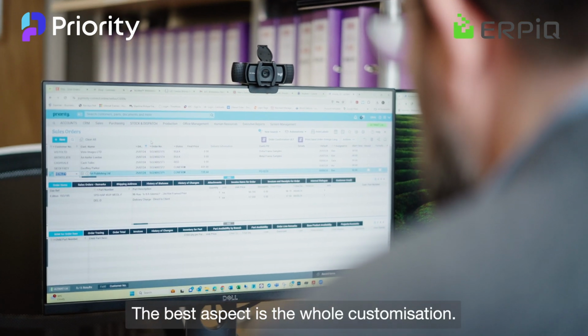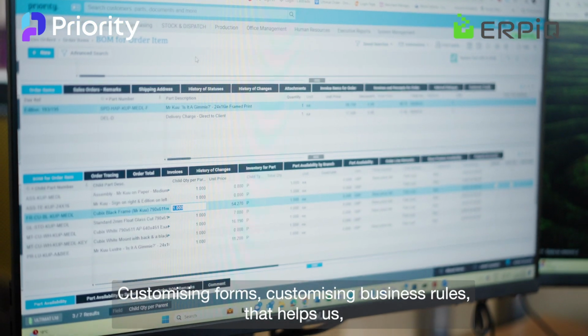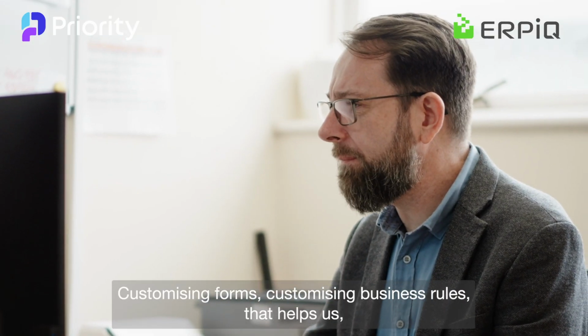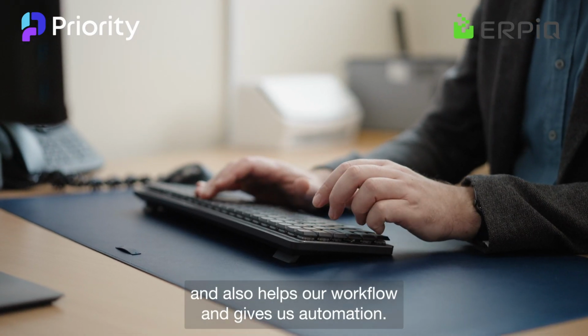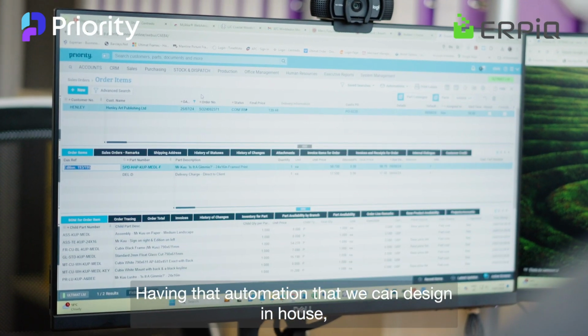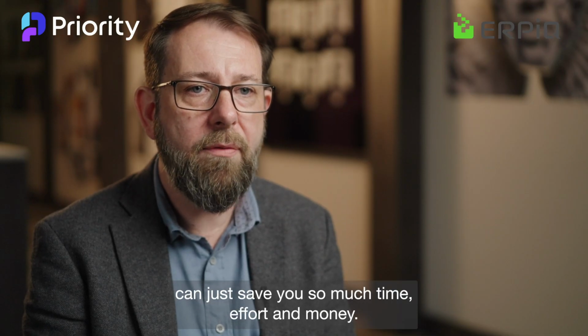The best aspect is the whole customization, customizing forms, customizing business rules. That helps us and also helps our workflow and gives us automation. Having that automation that we can design in-house can just save you so much time, effort and money.